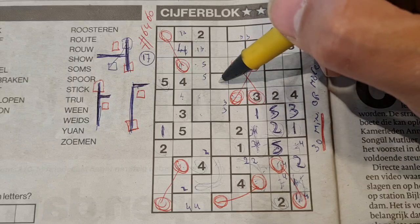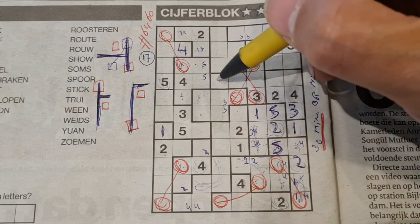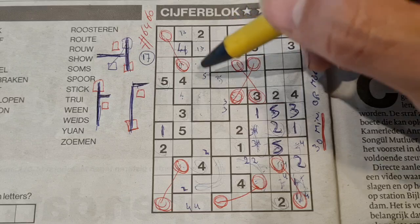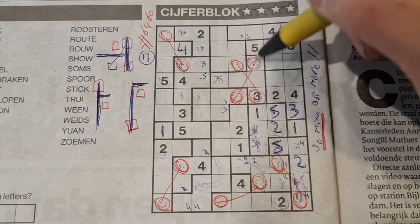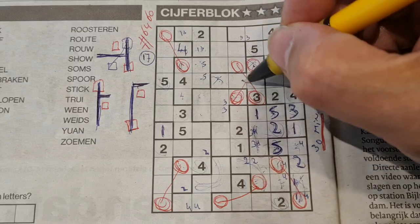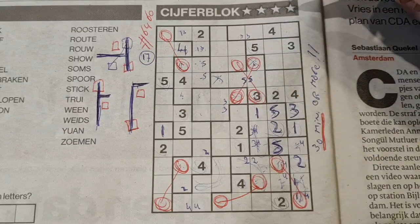This box can be a 5 because we have a double 5 there. If I place 5 here, I cannot fill any 5 in one of those two boxes. So this box can be 5, but also that box can be a 5. We have a 5 here, so the 5 could be here, could be there.